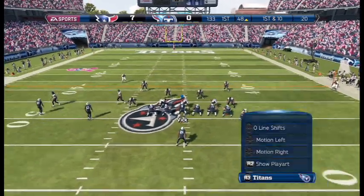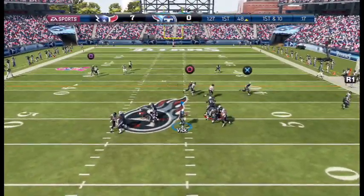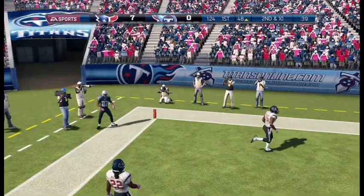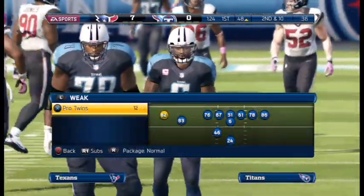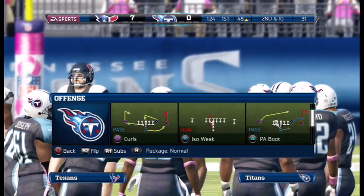First down here after the completion. They're going back up top. Looking long. No room to complete that one. What a good job by the defensive back that time. That ball was thrown beautifully down the field. High arcing throw, but the defensive back in great position knocks it down.